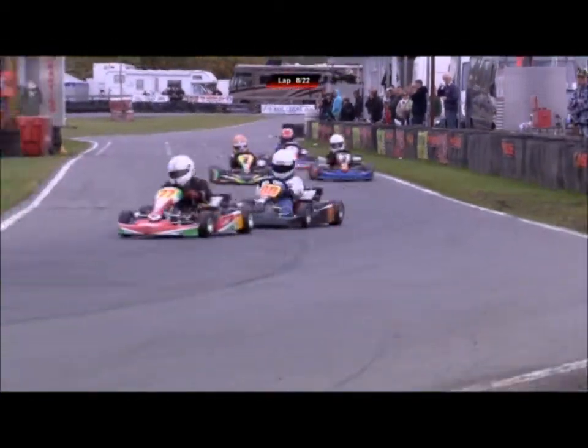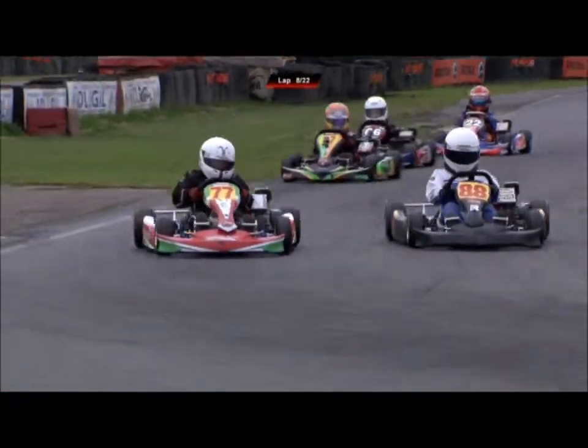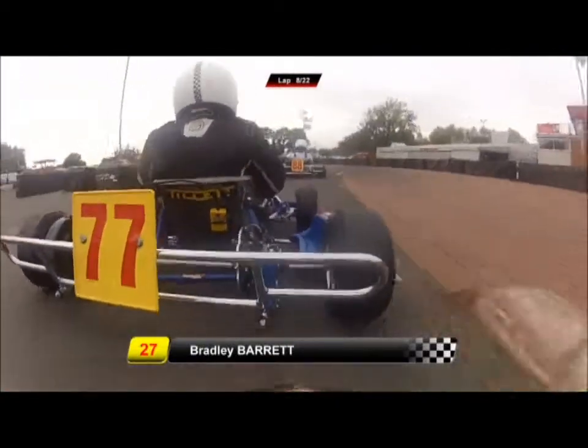What's going on further back? 77, Zach Parfitt still in that third position with Chapman right behind him. And they're going towards the hairpin now, and Chapman has a good run. He's had a better exit, and that surely can give him a position. It does, and look at Bradley Barrett, how he catches up.